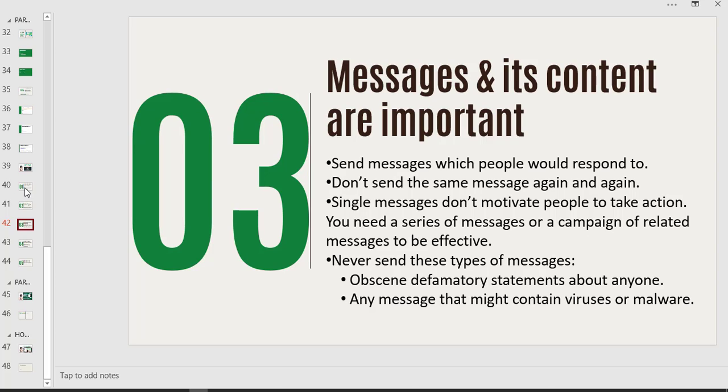And of course, don't send obscene, defamatory and cursing messages or very violent messages. Don't send violent videos, violent pictures, or immoral messages and pictures. You could get reported and eventually your account will get banned. Any messages also that contain a virus or malware are a one-way ticket to getting your account banned.